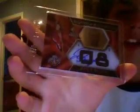I just pulled this card out of Jarrett Bayless, auto out of like 199 or something. Two Richard Jefferson autos. If you guys are interested, I mean. Oh my god. Yeah.